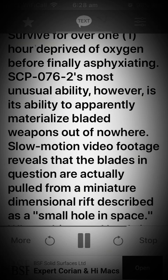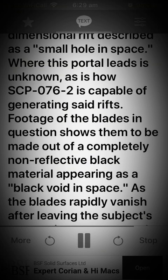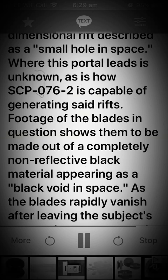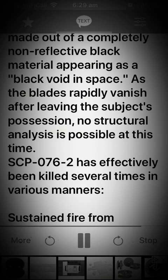SCP-076-2's most unusual ability, however, is its ability to apparently materialize bladed weapons out of nowhere. Slow-motion video footage reveals that the blades in question are actually pulled from a miniature dimensional rift, described as a small hole in space. Where this portal leads is unknown, as is how SCP-076-2 is capable of generating said rifts. Footage of the blades in question shows them to be made out of a completely non-reflective black material, appearing as a black void in space, as the blades rapidly vanish after leaving the subject's possession. No structural analysis is possible at this time.